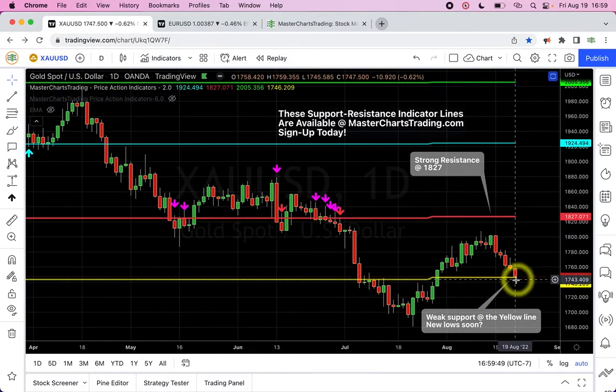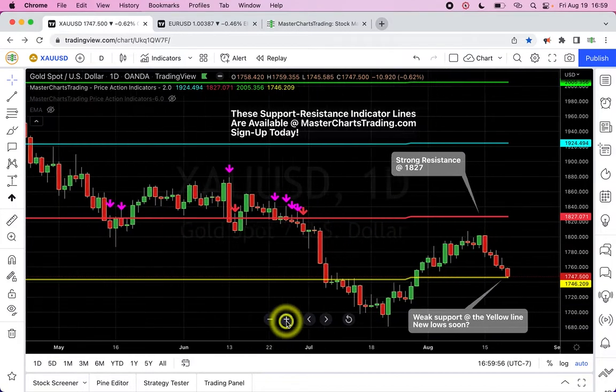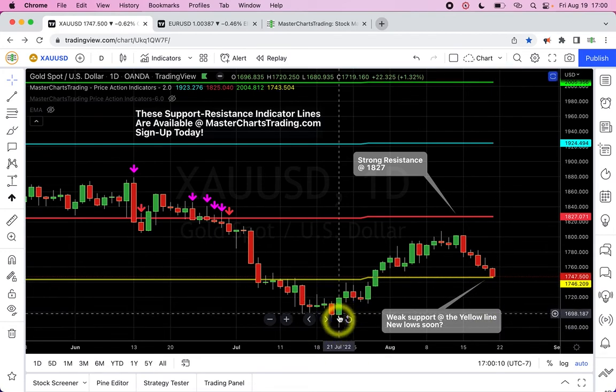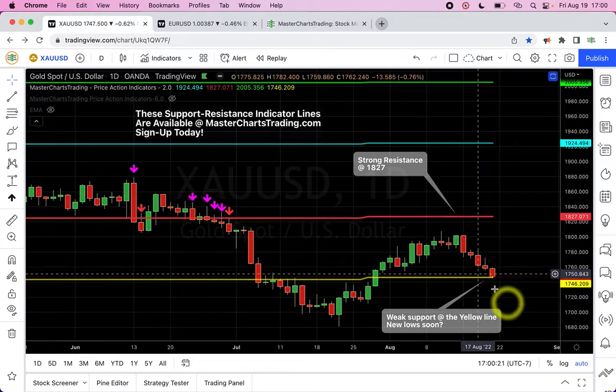So right now we're seeing gold approach this yellow support resistance line. Okay, I'm gonna zoom in right there. It landed literally on it this Friday, and we could break this and continue lower to new lows. So this low right there from 21st of July was a relatively weak bounce. It didn't even get to the resistance, which was at 1827, and actually kind of rolled over.